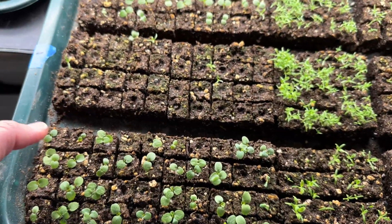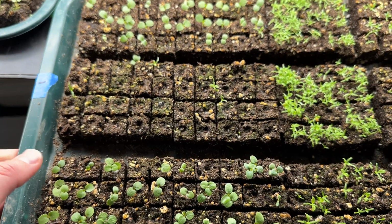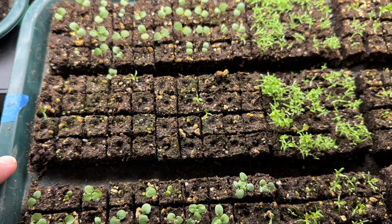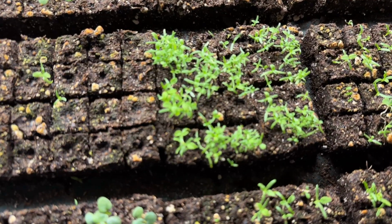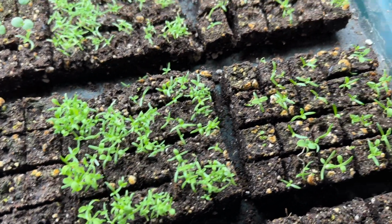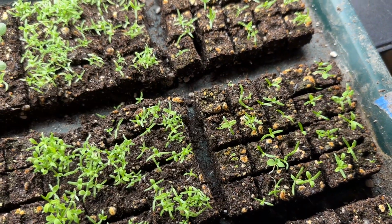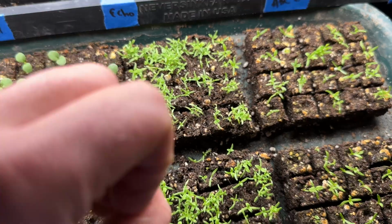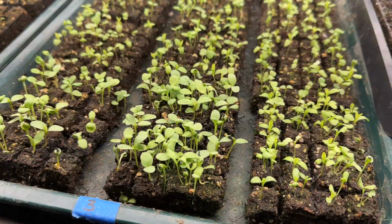I mean, it would be nice if those had come up, those pansies, but oh well, too bad, so sad, I guess. And you can tell I really overseeded on these poppies here. These ones up here, I was being a little more careful and took my sweet time a little bit more versus just dumping them on this one.